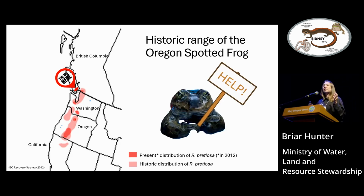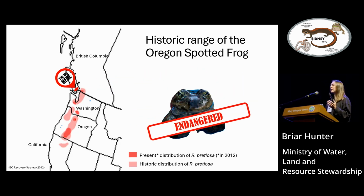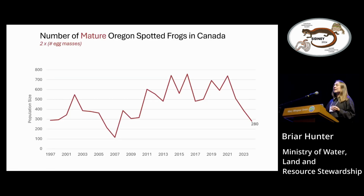And so obviously this brings some implications. We have some work to do, and we're trying to reduce this, but it's hard to work with only 4 populations. So as my title gave away already, our current estimates are 280 mature adults in the wild. So how we get these numbers: we do egg mass surveys every year at all of our known locations, some historic locations, and then sporadically we try to go out and check areas that seem suitable. And it's been determined that just multiplying the number of egg masses by 2 gives us a pretty accurate estimate of mature population size. So this is how we get our population estimates.